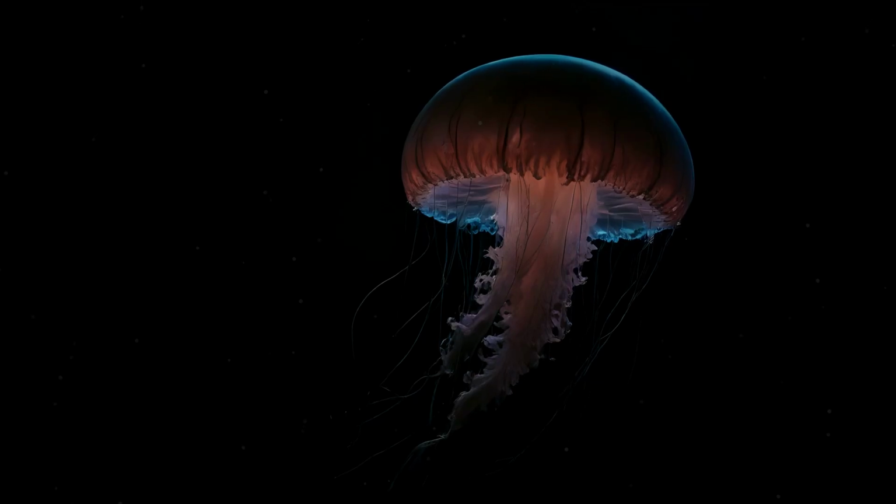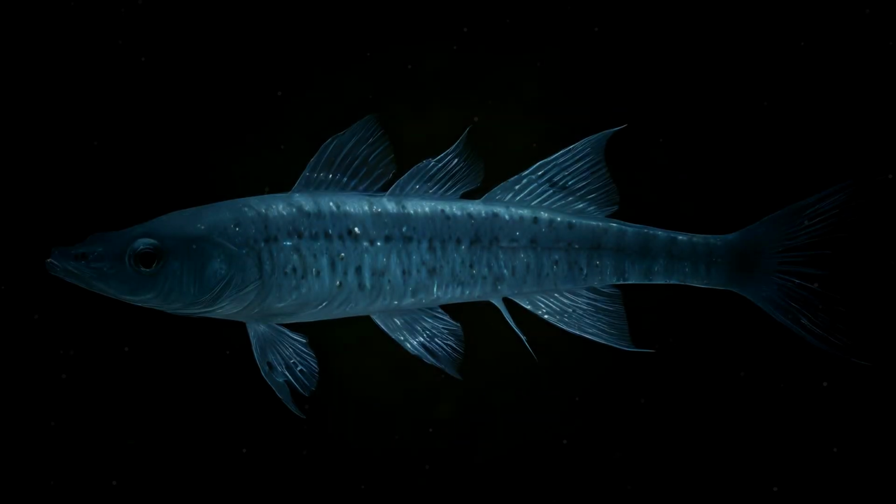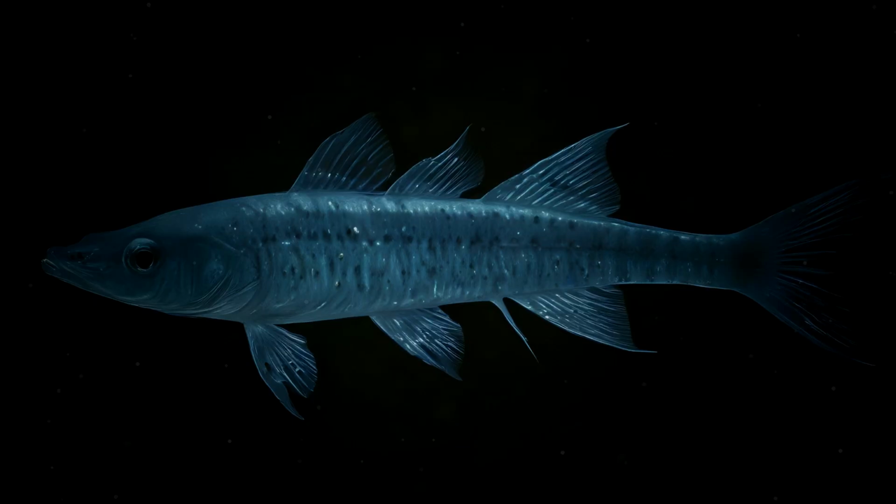So let the whole vast ocean settle over you now, layer upon dark layer, each one heavier and more restful than the last. Let it carry the day away, and let yourself go loose, and let yourself go under.